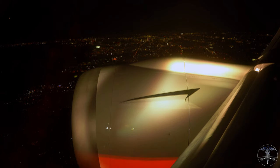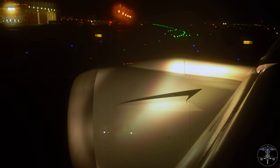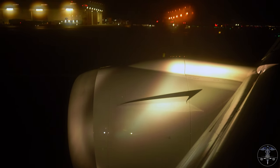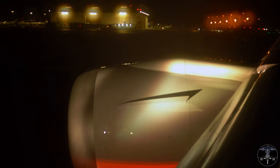Hawaiian 12 heavy, inbound 28 right, wind 270 at 12, runway 28 right, cleared to land. Hawaiian 12 heavy, hold short runway 28 left, contact ground. Hold short 28 left, contact ground, Hawaiian 12.